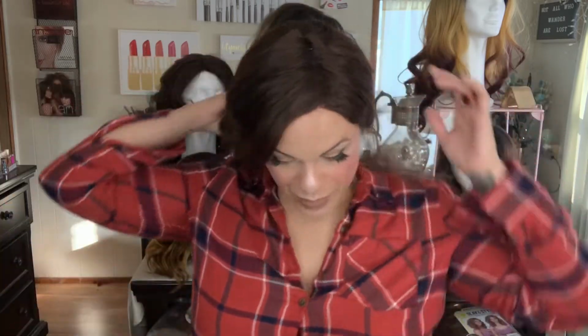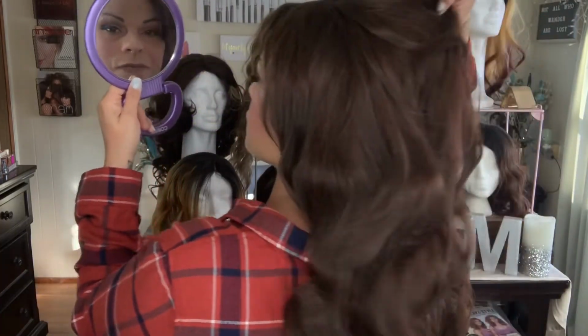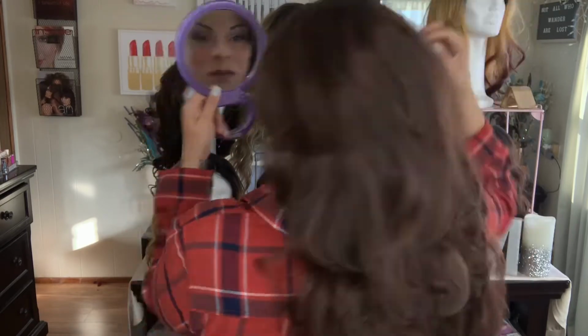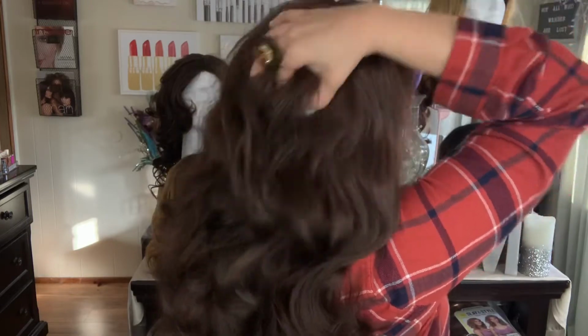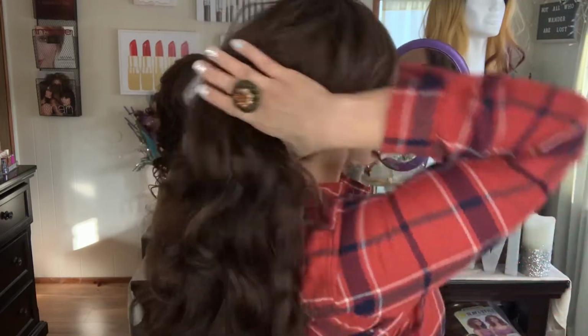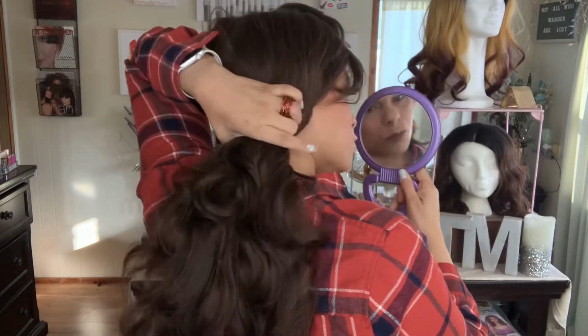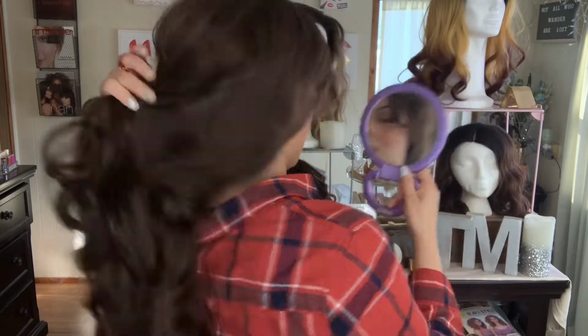Let's look at her from the back. Density isn't too bad either. This is where I always feel like if something's going to look wiggy, it looks wiggy right in here. It's not super horrible. I do think you'd have to fluff it up a little bit. But I do think a ponytail situation would be so cute. I think I'm actually going to put her up in a ponytail while I'm finishing my final thoughts.